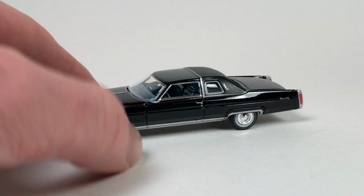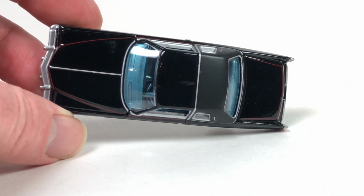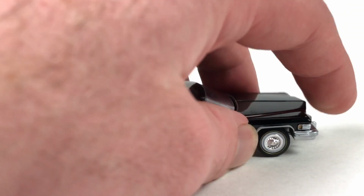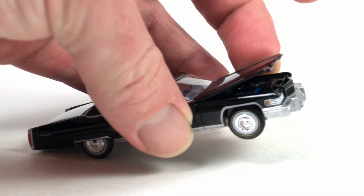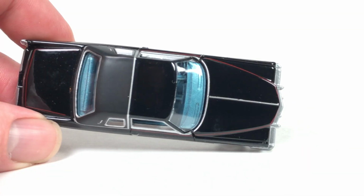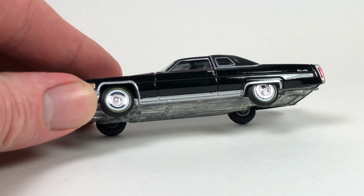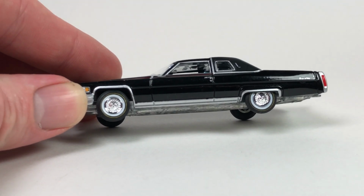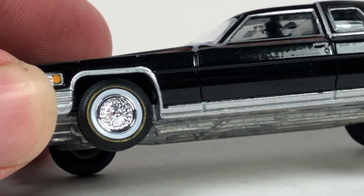It's a pretty good looking caddy. Blue interior. Like little red line accents on both the hood and the trunk. Hood does open on this casting, but that's about as far as you're going to be able to get it. There is a detailed motor under there, but not much to look at because it just doesn't open that far. Gold lip or lined tires, which looks kind of cool. Maybe we could zoom in on that a little bit. Is that worth it? So yeah, you got that gold line.